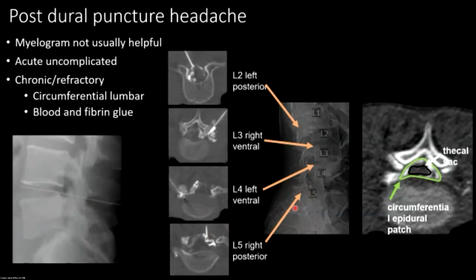The second bit of sort of wishful thinking is that glue works better than blood alone. We don't have proof for that, but our surgical colleagues, that's what they put on in the OR. So it makes sense. And the way to achieve this is to try to get ventral transforaminal needle placements. And that tends to work kind of well in the mid levels. So I often get ventral transforaminal on the right, sort of between L2 and L4. And then I go down a couple levels and get ventral transforaminal on the other side and get spread in that space in front of the thecal sac.